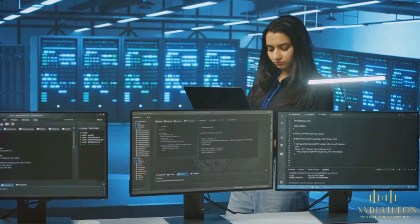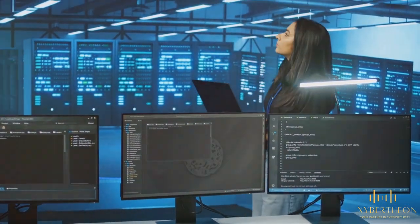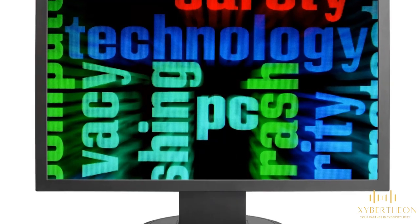What I wish I knew when I started my business. Remote monitoring and management, or RMM, is a game changer. Let's break it down. RMM stands for Remote Monitoring and Management.